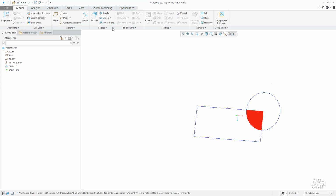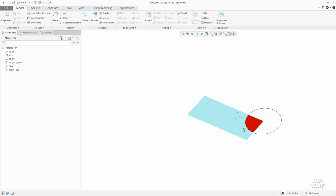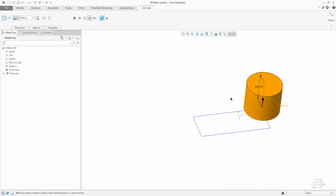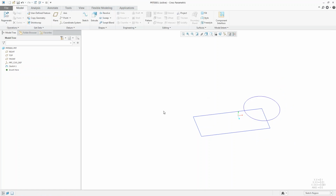All right, so you're able to now extrude this single piece if you'd like, or select multiple ones. So this was not possible before, but now you can condense your model tree and basically have control of what you want to select and what you don't want to select. Okay.